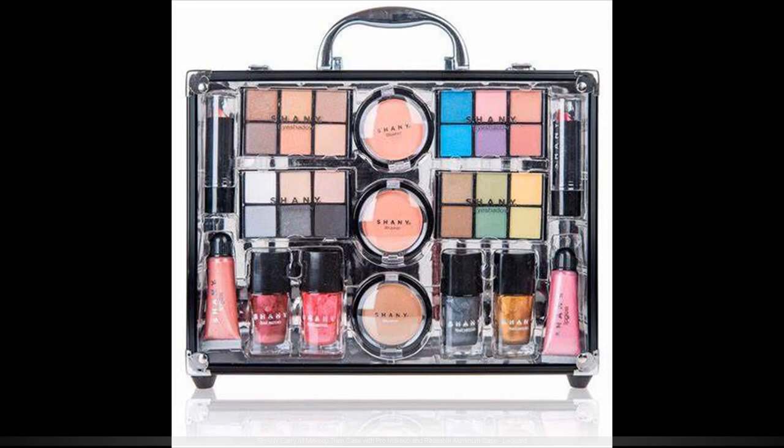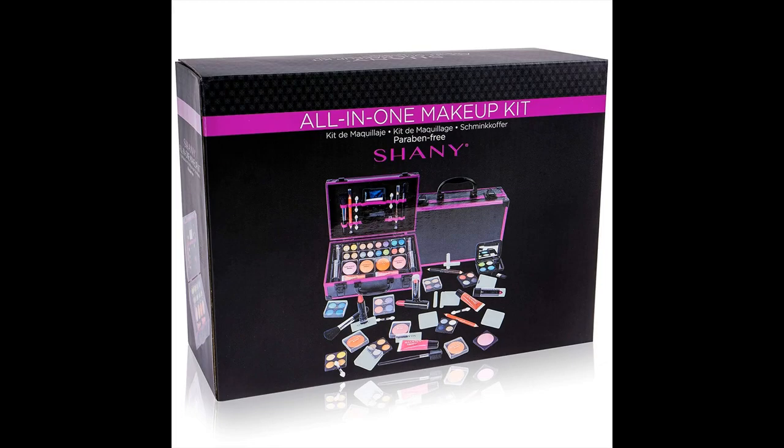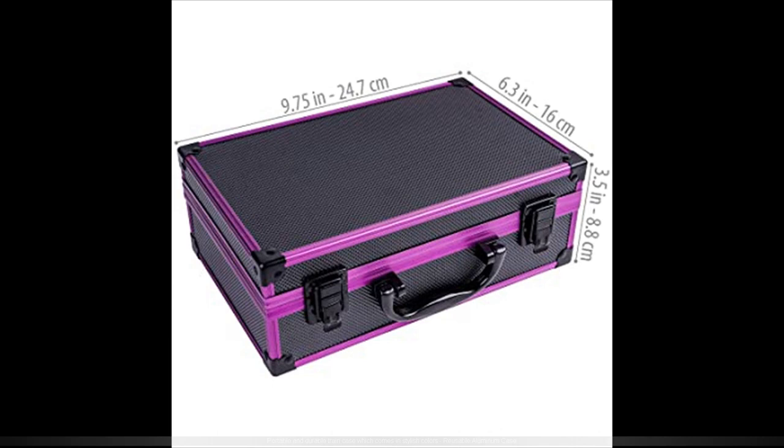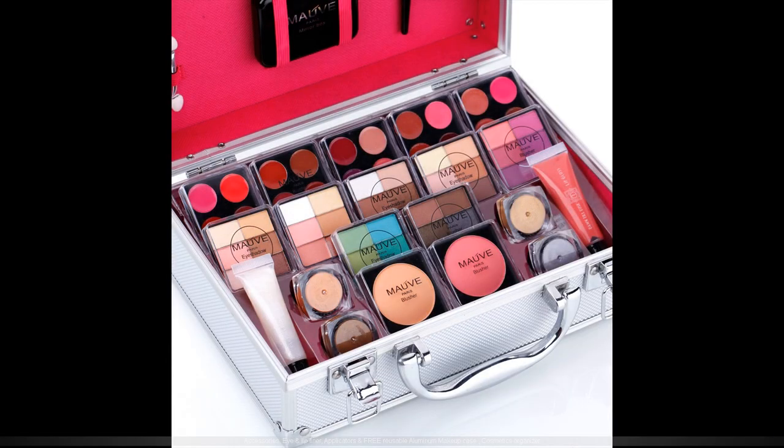Shany Carry All Makeup Train Case with Pro Makeup and Reusable Aluminum Case, Leopard. Portable and durable train case which comes in stylish colors, reusable aluminum case. Accessories, eye and lip liner, applicators and free reusable aluminum makeup case, cosmetics organizer.